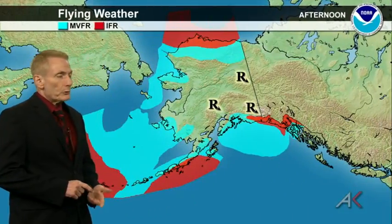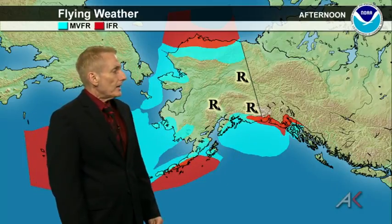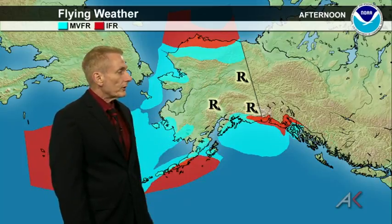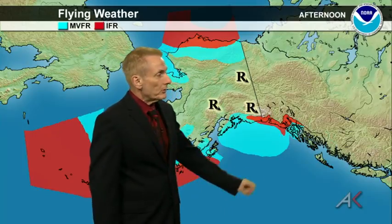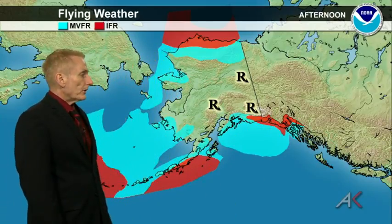Flying weather for tomorrow afternoon. Marginal VFR covers the Gulf of Alaska up across Prince William Sound, but good VFR in the interior, down across Cook Inlet, and look for some IFR possible eastern Arctic coast. I think this stuff over the northern Panhandle will be gone by tomorrow afternoon.